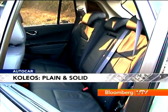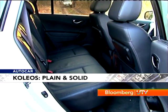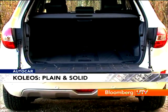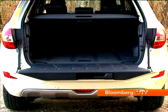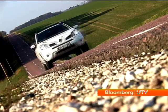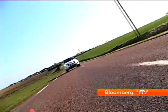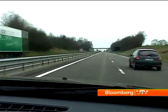The back seat of the Koleos is a nice place to be as there is a good amount of space and the hip point is high. However, just like the Nissan X-Trail, there is no third row of seats. And when you get into the driver's seat, things are very good. The seating position is high and you get a commanding view of the road ahead.